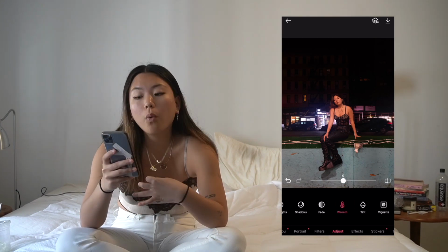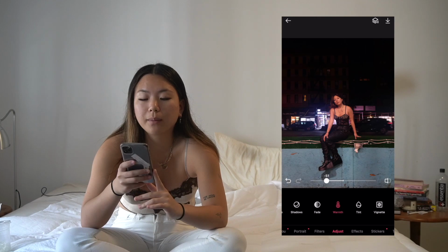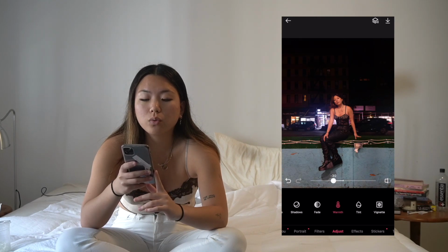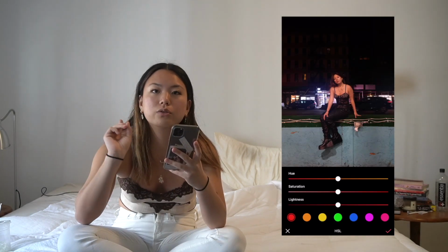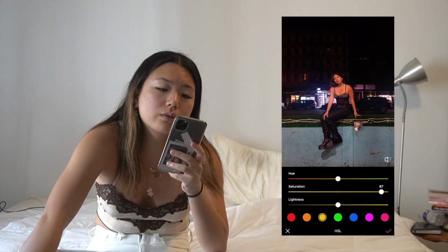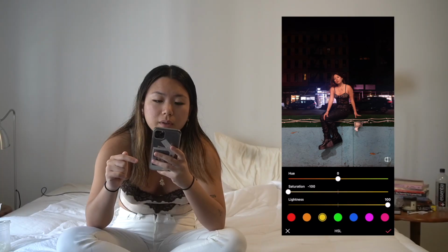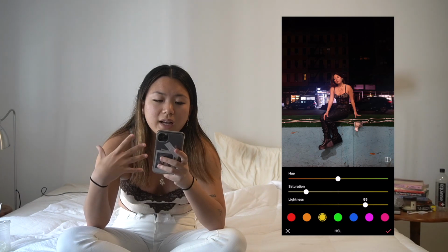I'm pretty shadowy. Warmth, I could go totally two different routes with this photo. I can make her cooler or I can make her warmer. I really like the cool look. I do need to adjust the colors. More saturated, a little bit brighter. Rip the yellows. Also, if I take them out all the way, I'm so freaking pale. I do like having a little bit of yellow in this photo. I feel like it gives me more of a natural skin tone.